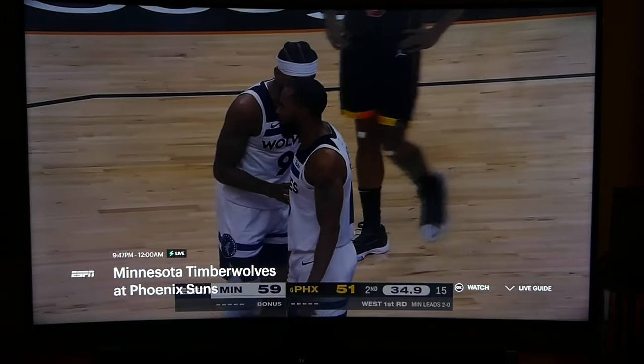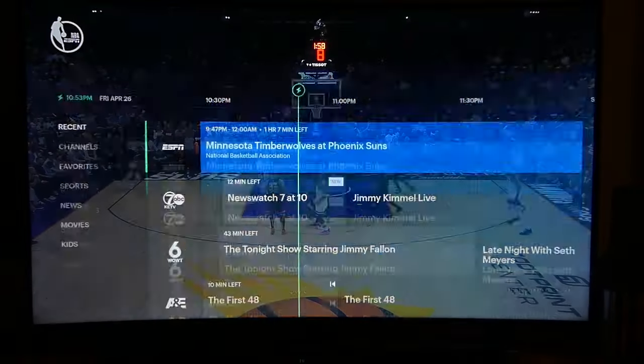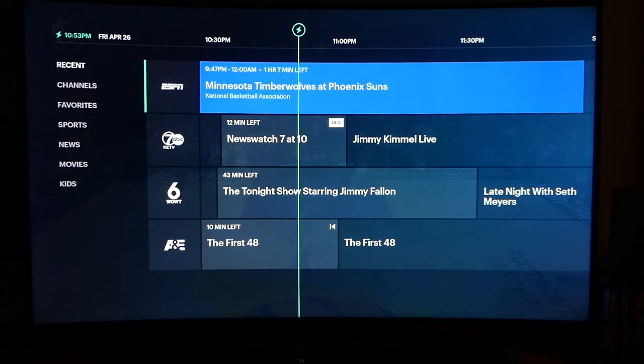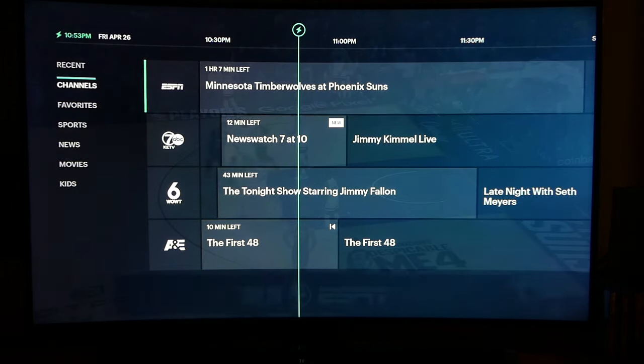Clicking on that will drop you into a live channel, in our case, ESPN. From this screen, you can arrow down to get to the live guide or press OK on your remote to stay on the channel. On screen, you'll see the title of the show when it runs and a button indicating its live content. When you arrow down, you'll see the live guide with a green line indicating where you're at in the time slot. You can filter the live guide by recent, all channels, favorites, sports, news, movies, and kids.